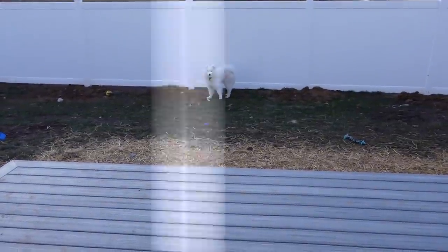Right, Luna? Oh, she go out? Where are you, Luna? Luna, where's your wiener? Backyard looks like shit, I know. They just built a deck, sue me.